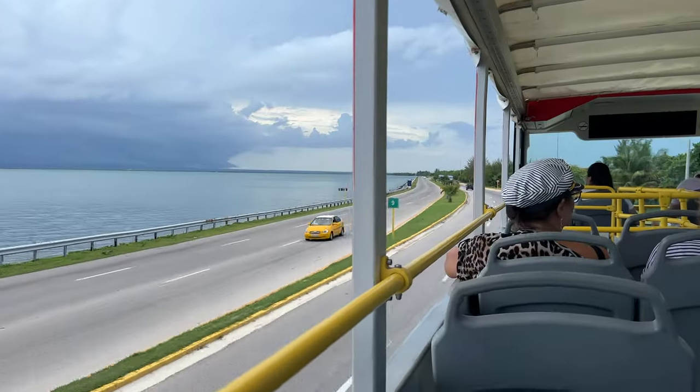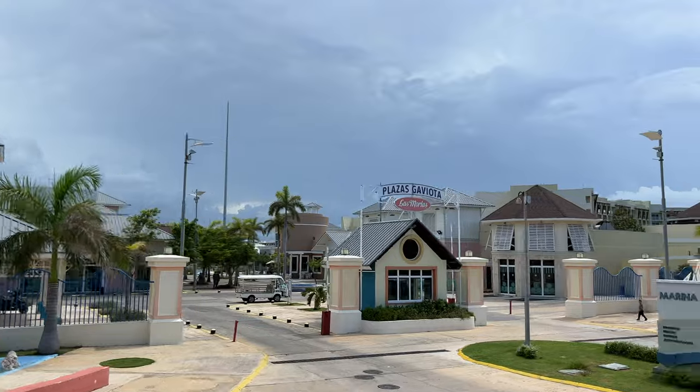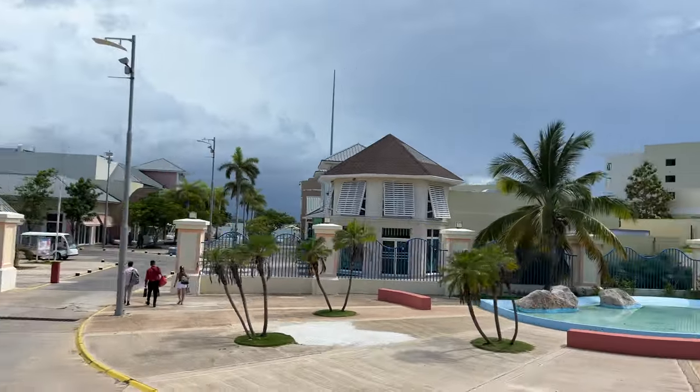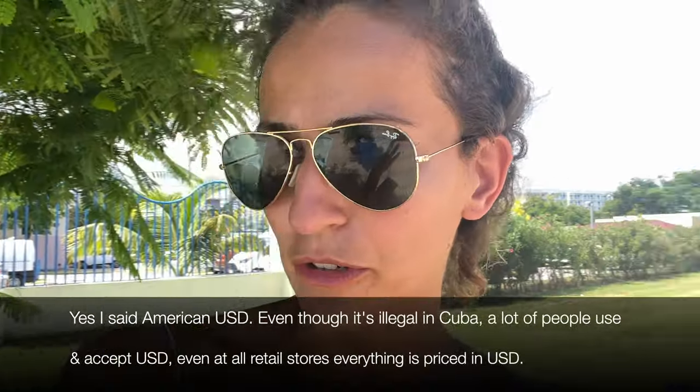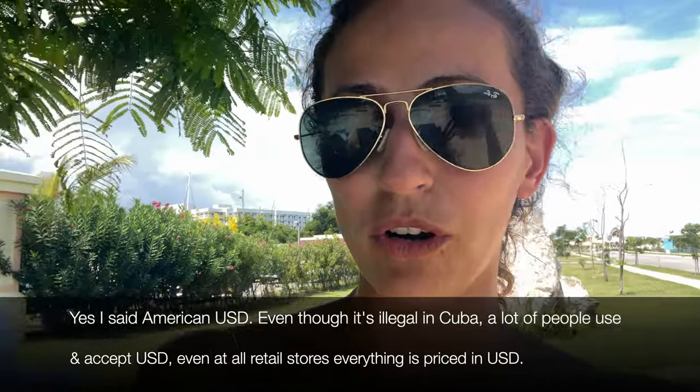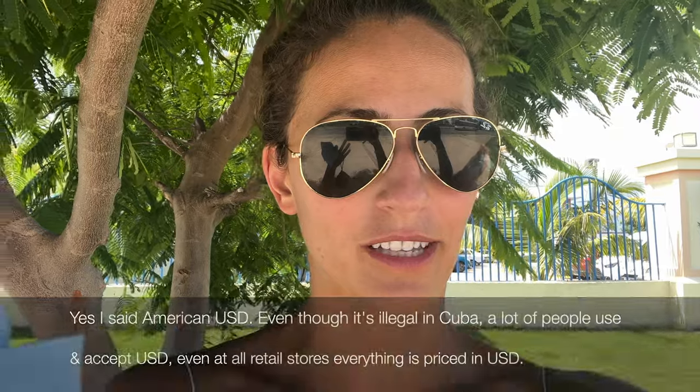Got our tickets for the bus and we're just waiting. So this is a double decker bus and it drives you all up and down Veradero. And it's hop on, hop off all day. And I believe the last bus is at 9 p.m. So the Marina Veradero is on the end of Veradero, and then you can go all the way down to downtown and back. It stops at all the hotels. So it's super convenient and an easy way to get around. It's cheap as well, if you want to go sightseeing and shopping. The tickets for the double-decker bus are 5 euros, and they do accept cash or they will take your credit card on the bus and they'll give you these tickets.